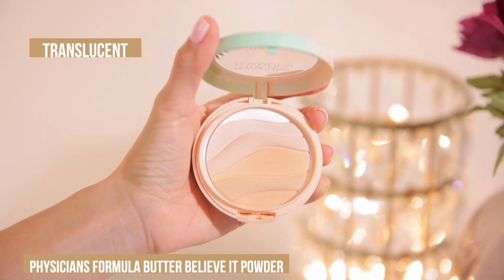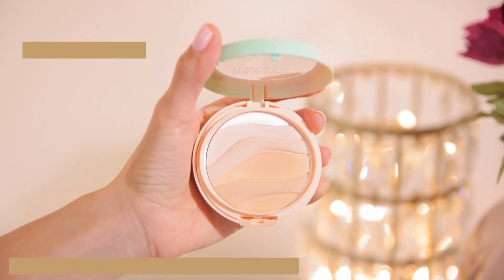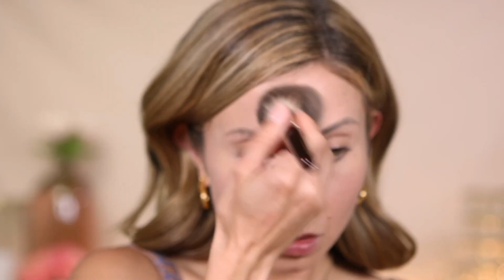Okay, so I'm gonna throw this in here real quick. We all know that I love this powder, but I used it today and I wanted to share it again. The Physicians Formula Butter Believe It Face Powder is the name of this product, and it's beautiful. It is said to be translucent, but I feel like it gives a tiny bit of coverage. It really just blurs out texture in the skin.